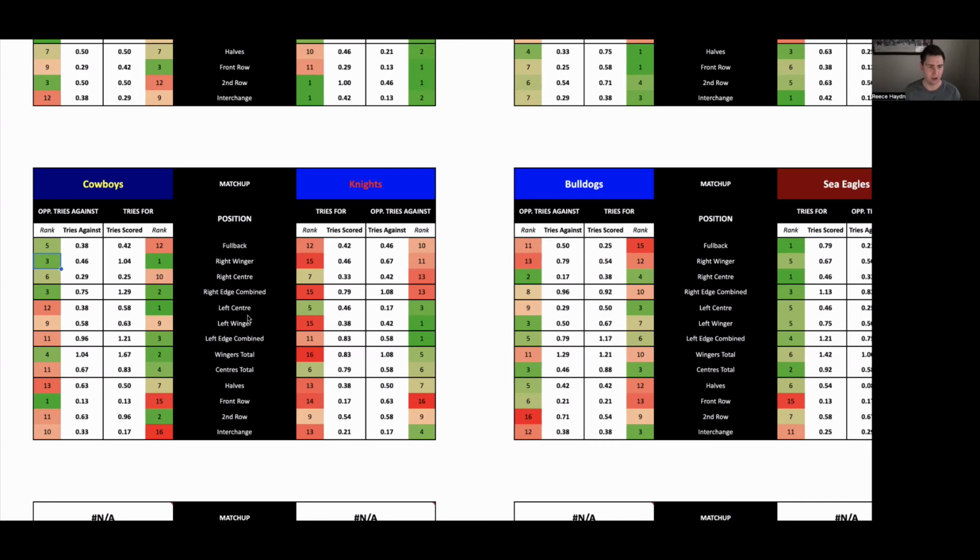And then the other one with the Cowboys, we're going to the opposite side of the field at left center. The Cowboys score the most tries in the league through this position, and the Knights' left edge defense is significantly worse, ranked 12th against the left centers and 11th on the left edge overall. Newcastle last week played the Dolphins. Tabuai-Fidow scored a try through this position, and then the controversial try that was disallowed to Trey Fuller with the obstruction was pretty much through this exact same position on the field. Tabuai-Fidow was just outside the fullback, and Fuller was running through.